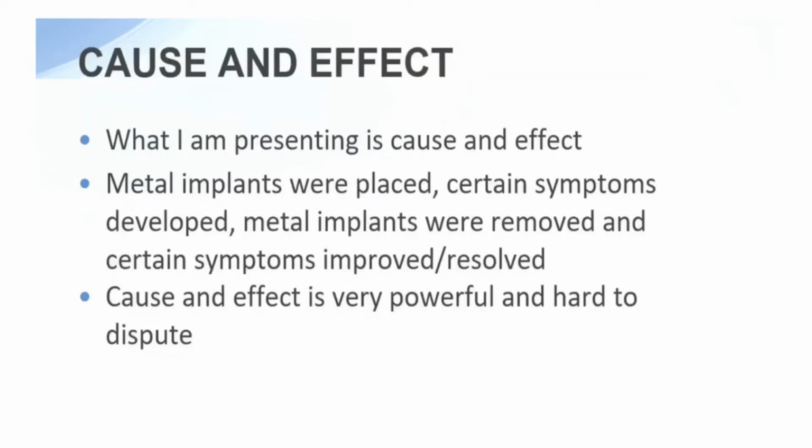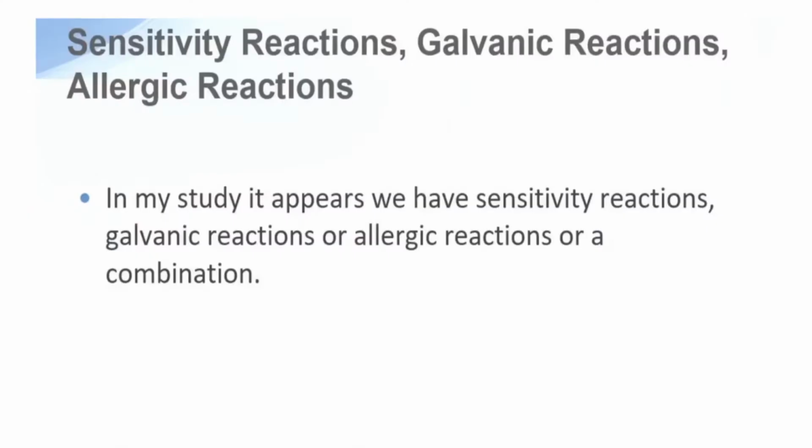Cause and effect is what I'm presenting: where I place metal implants, or somebody else has, and certain symptoms develop. Metal implants are then removed, and certain symptoms either significantly improve or completely resolve. And in many cases, it's completely resolved. Cause and effect is very powerful, and it's hard to dispute. In my study, it appears we have sensitivity reactions as well as galvanic reactions and allergic reactions, or a combination thereof.